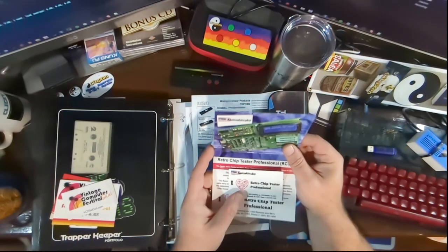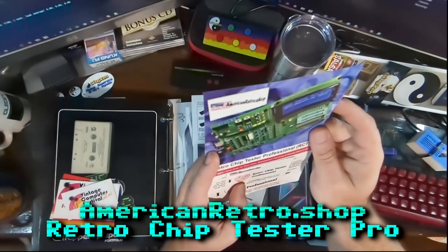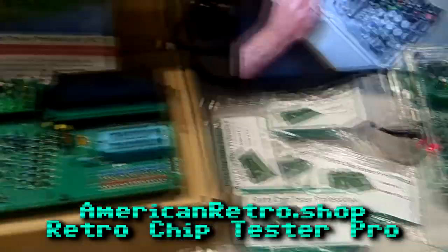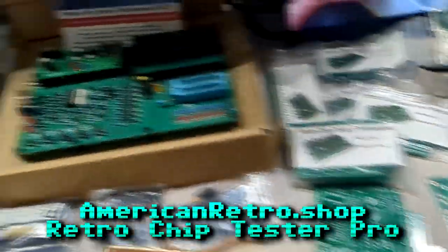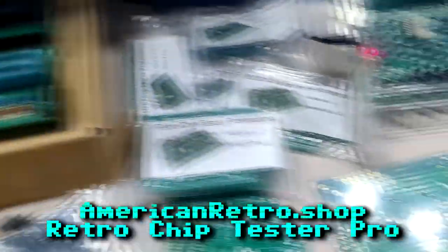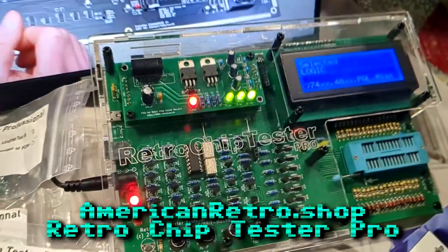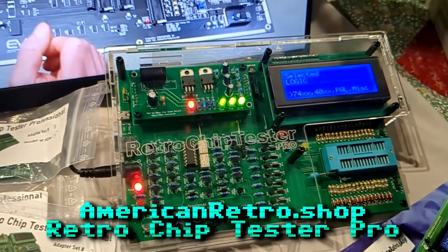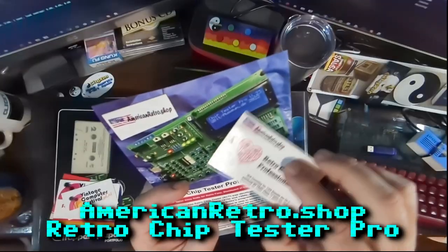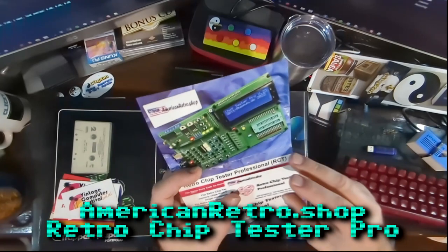All right, what do we got next? We got the American Retro Group, no, the American Retro Shop. Now he had a little display of his retro chip testers, and I don't know how many exactly, but you can plug in any chip in here from any of the old vintage computers, or as the young kids say, retro, right? And actually, I guess I should be calling it retro, because look, it says retro chip tester. What else can I tell you? You can just plug your chip in there, right? And then it will tell you what it is and what is good or bad about it, if it's a good chip or a bad chip or what have you. So that was pretty cool.